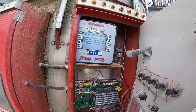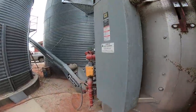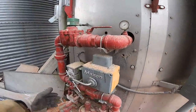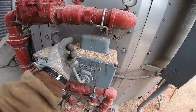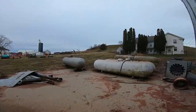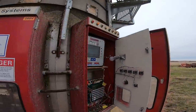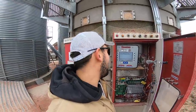And press the start button. Come over here, turn on your LP. LP's turned on, tanks are full. Now we'll let this thing go through a startup sequence. It's my first time doing this all year, but if I remember, it's pretty simple.